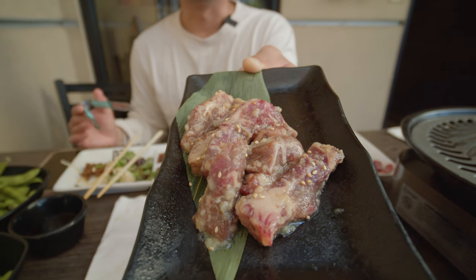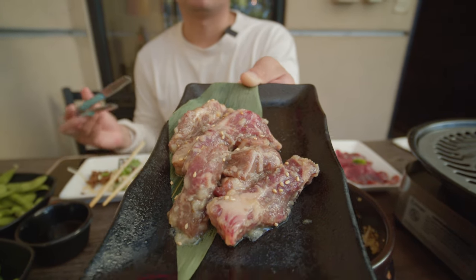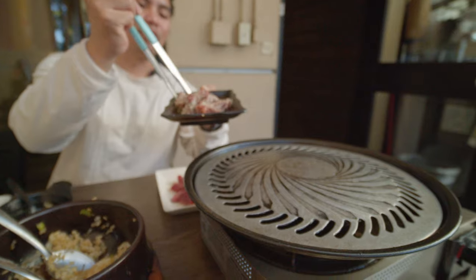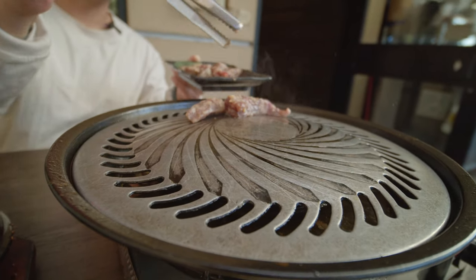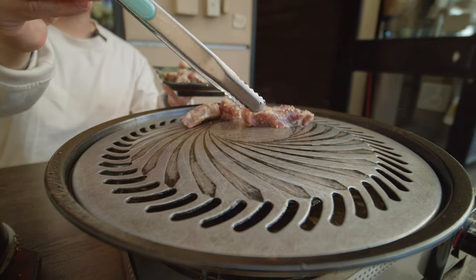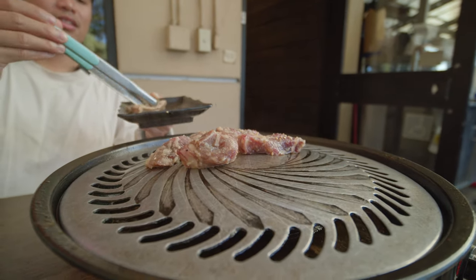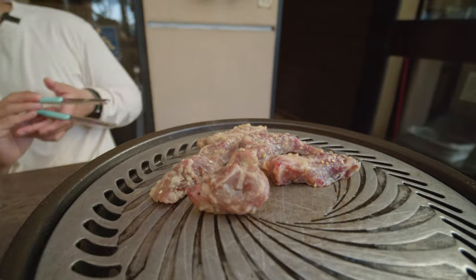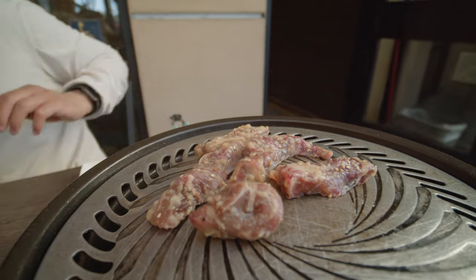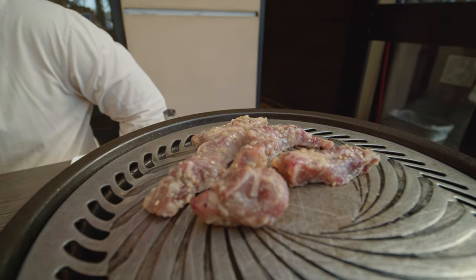Yeah, we don't know what this is, but there's sesame seeds on it. This is next. I'm gonna go close to me, very far away from Noxstar so she doesn't get oil splatter all over her. Oh, it smells good. I think it's the garlic. There's garlic in there.